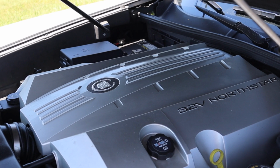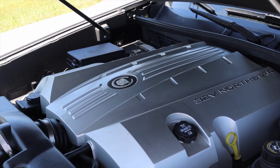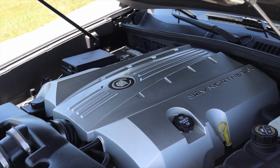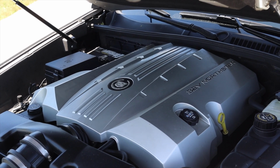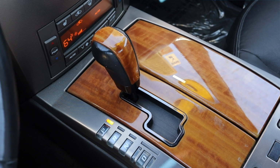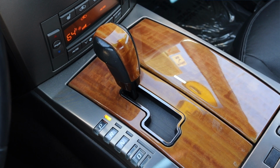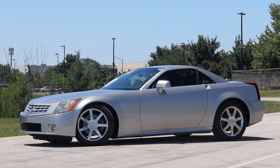Personally, I think this should have gotten an LS engine. It was actually built in the same factory that the Corvette was built in. We'll talk about that more later on, but it should have gotten an LS, and yet we're stuck here with the 4.6 liter North Star. Like I said, paired to a 5-speed automatic transmission. There was no manual option. Not in love with it, not hating it. It's just kind of there. But last but not least, it is rear wheel drive.